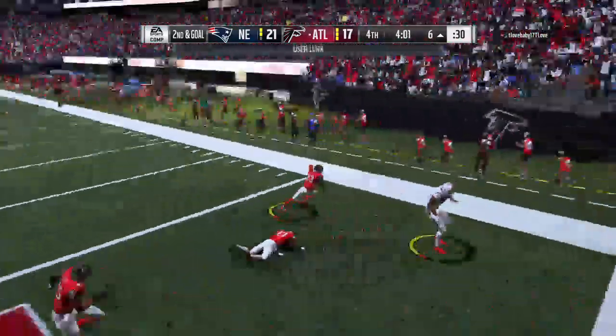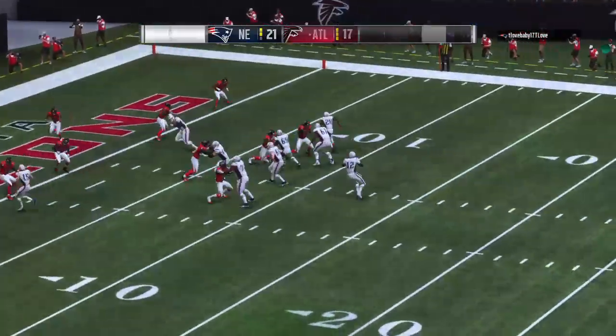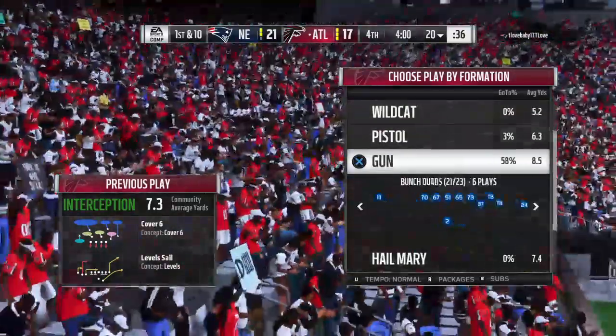Do that. And it's intercepted at the goal line. Picked off by Robert Alford. And that gives him now 3 interceptions in the game. Well, someone's locked into what they're trying to get done in the passing game.